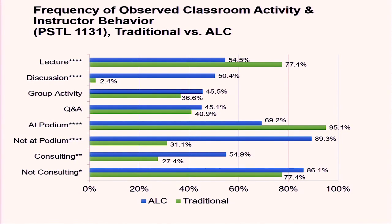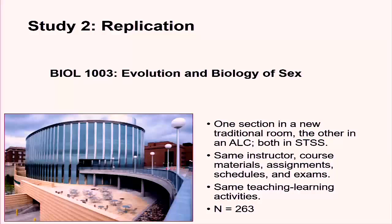So space has an almost ineluctable effect on people's behavior, we think. These were pretty striking results, and we wanted to confirm them. So we set up a replication of this study in a different and larger class. This class was taught in Bob Brunick's hall, the hall you see pictured there, which has 15 to 18 ALC rooms, depending on how you count them.